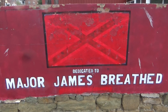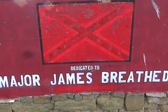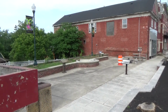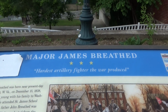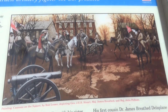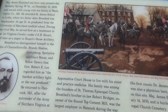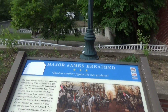Uh-oh. Something got erased here. Major James Breathed of the Confederate Army. I think he just got canceled. Here's the park, and this is looking down Main Street right here. This is Major James Breathed. He was in the artillery of the Confederate Army, but he was from Hancock. And after the surrender of the Confederates, he moved back to Hancock and became a medical doctor in town. So he was a member of a prominent family in Hancock.